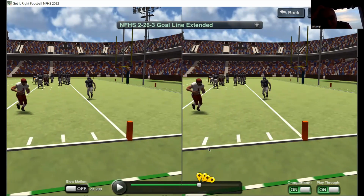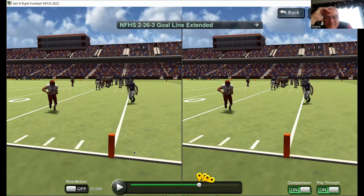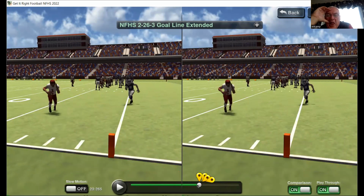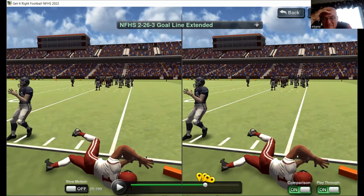We'll go through playthrough on this. We'll watch it on the left side. That's what it looks like there. Again, get some help to see if he was dragging his foot or any part of his body. On the right side, he's doing the full out Superman move there. So we'll just call that short of the goal line on the right side, touchdown on the left side.